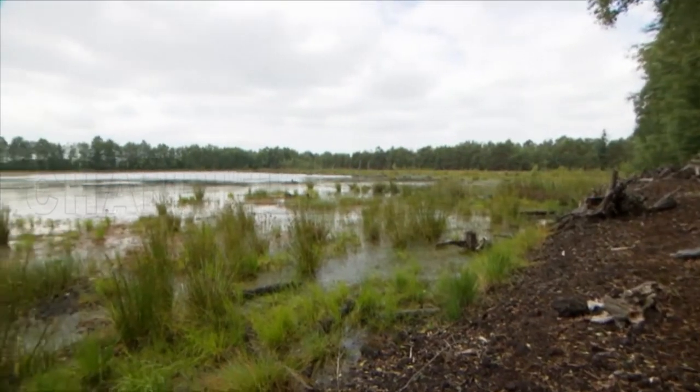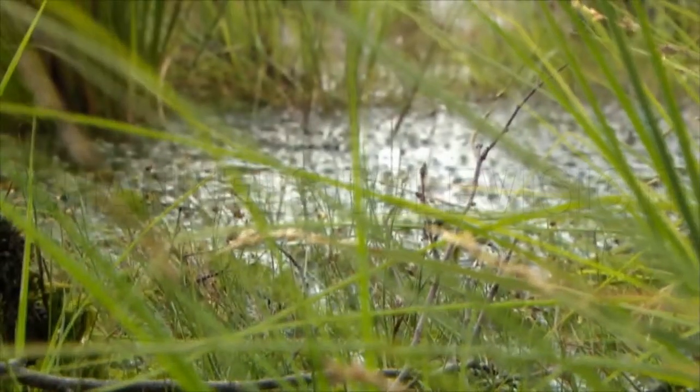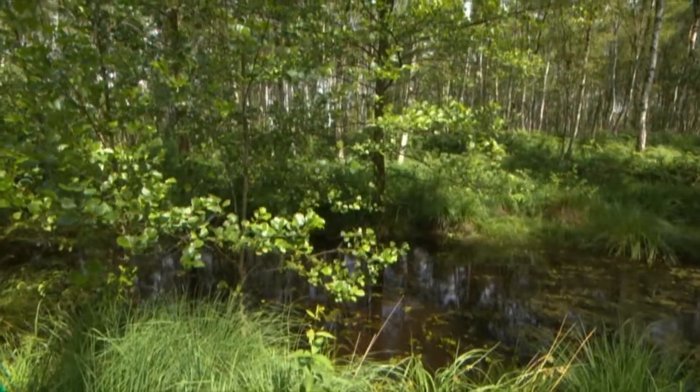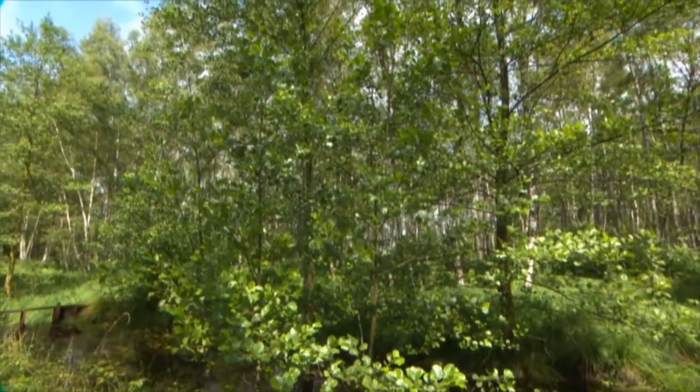Uprooting the trees also helps protect the climate. The moorland stores considerably more carbon than forests. Too many trees would dry out the moor and slowly destroy it. Moorlands are important for biodiversity. There are many rare plants and animals that only thrive on the moors and can't be found elsewhere in the landscape. To protect them, the moors must be maintained. And it's important for the climate because moors store carbon dioxide, which removes it from the atmosphere.